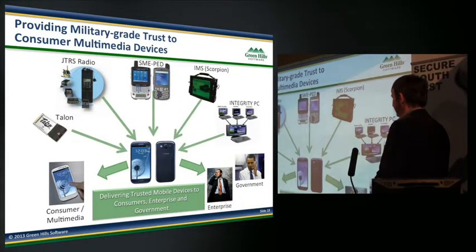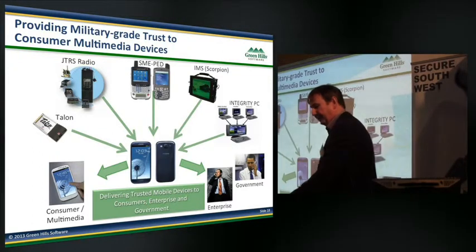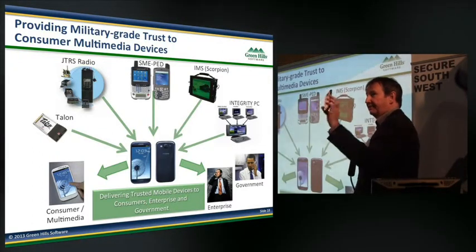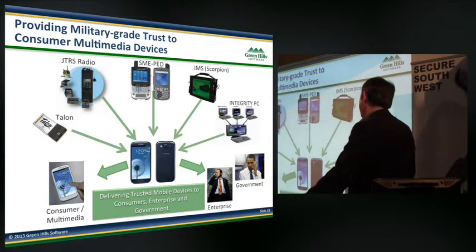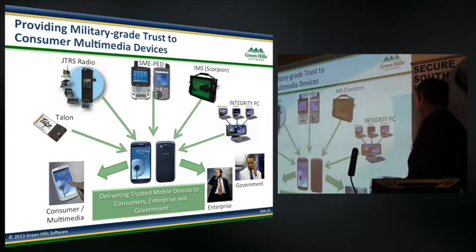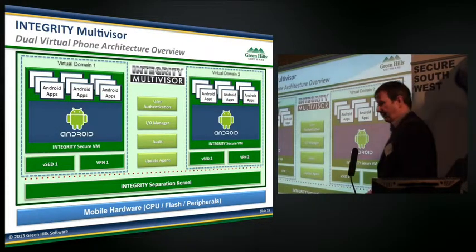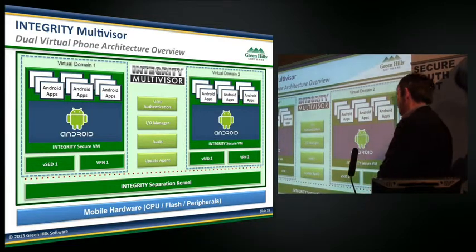What they want to be able to do is take more of a consumer type device, like, you know, this Samsung Google phone, and enable it to become a trusted mobile device. And we'll have a look at that in just a second. But before we do, how would that work?